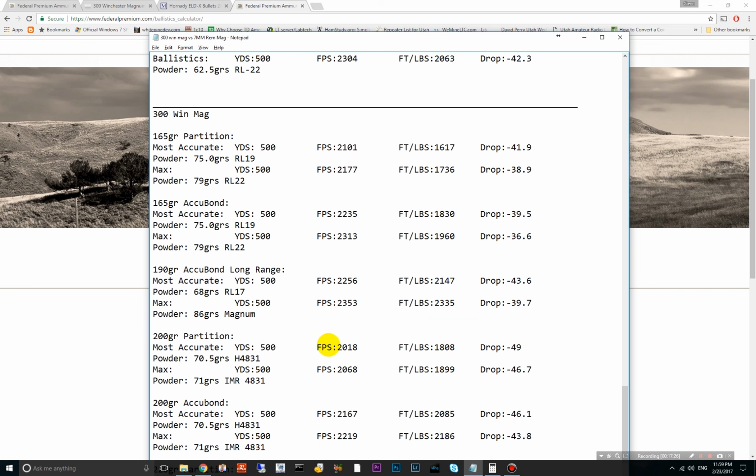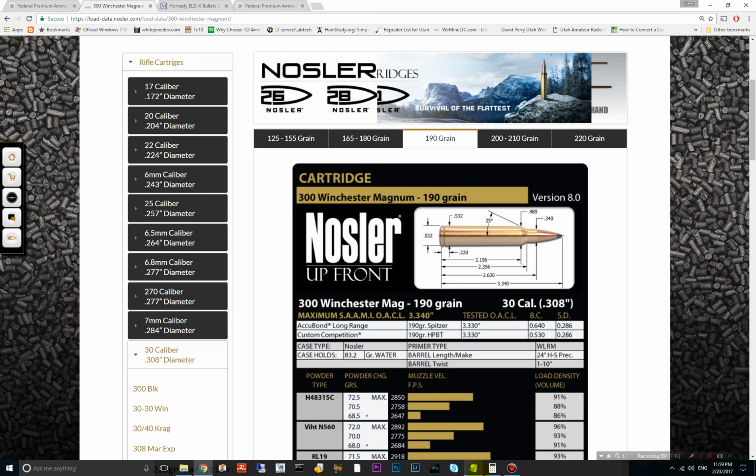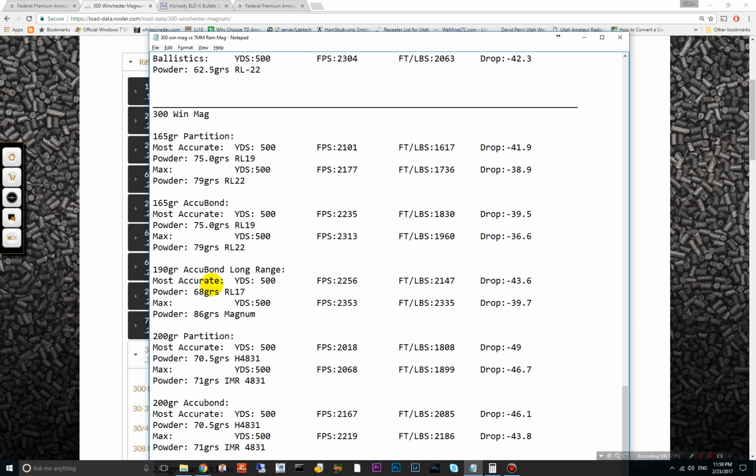The long ranges are very efficient bullets. This one has a 640 ballistic coefficient, which is pretty good for a 30 caliber. So at 500 yards, you're going 2256 feet per second, 2147 foot-pounds of energy, 43-inch drop, and that's on the most accurate load. The max load is 2353 feet per second, 2335 foot-pounds of energy, 39-inch drop.